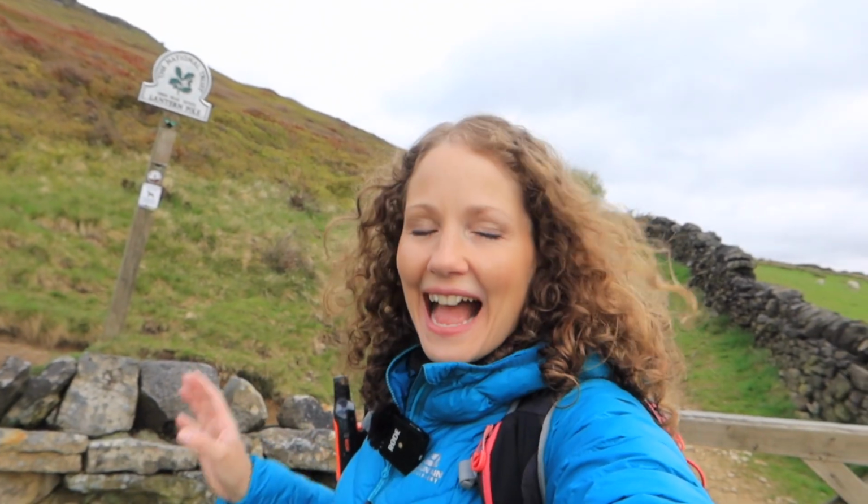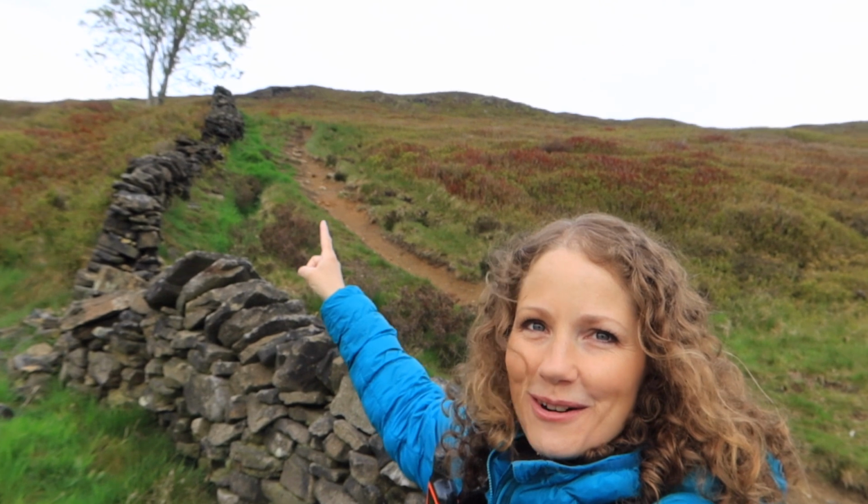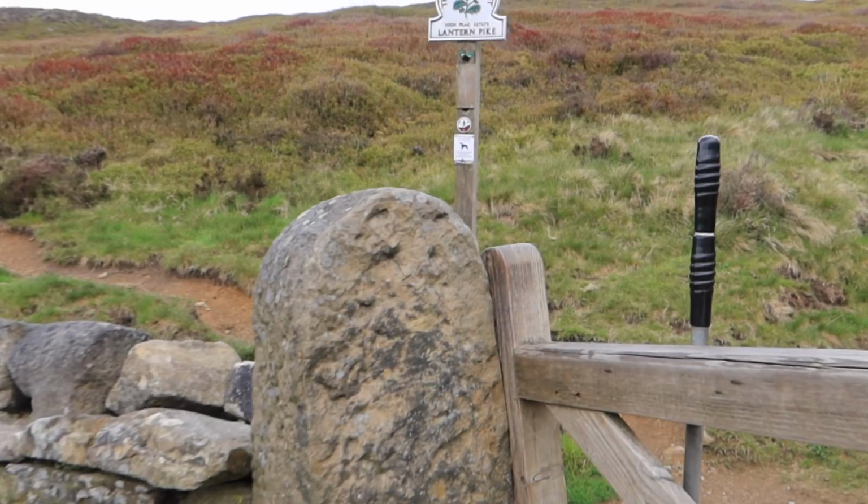I'm nearly at the top of Lantern Pike, but to get to the actual summit, which is 373 metres, you have to go up this route as you get to the top and then head left and go up and over that way, because the Pennine Bridleway continues on around the top, so it doesn't actually go over to the very top. So of course I'm going to go up to the summit.